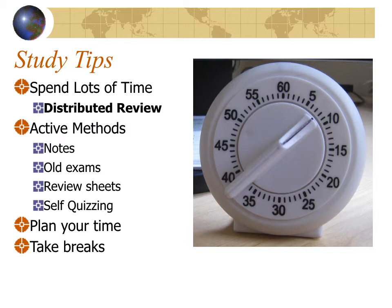And you're most likely to remember if you use active methods. That doesn't mean reading or browsing a book or notes, but actually taking handwritten notes, looking over old exams that you've already written, making review sheets, and quizzing by yourself or with partners where you write the answers down. Those are the best ways to study, the ways that will help you remember. So my advice is to plan how much you're going to study and to do it in short sessions, where you're taking short breaks.